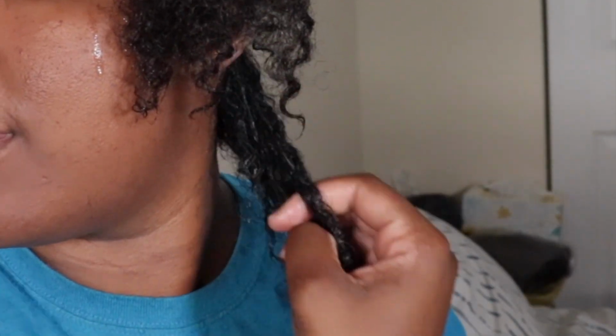Ooh, am I getting some curl action back here? My hair is really nice and soft. It feels good and it smells amazing.